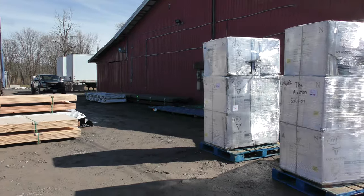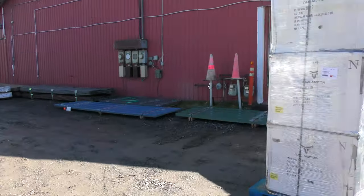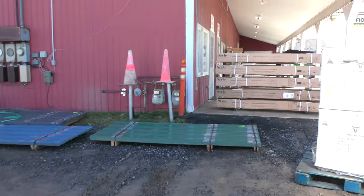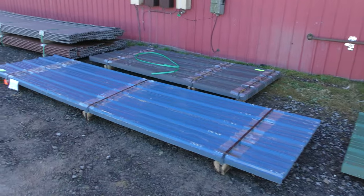Laminate decking, we got your metal roofing. We got different colors of the metal roofing, don't we, Josh? Yeah. It's like blue and green. Blue and green, I think that right there, them look like 10-footers right there. All metal roofing.